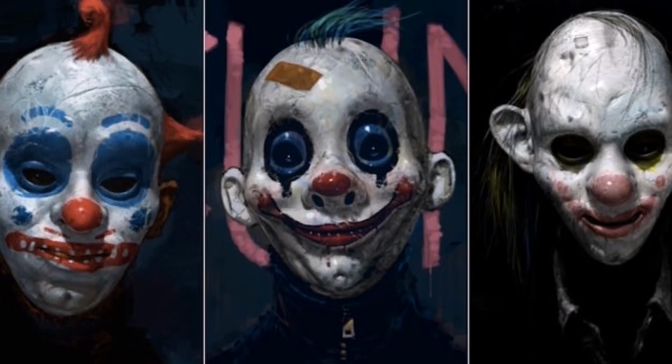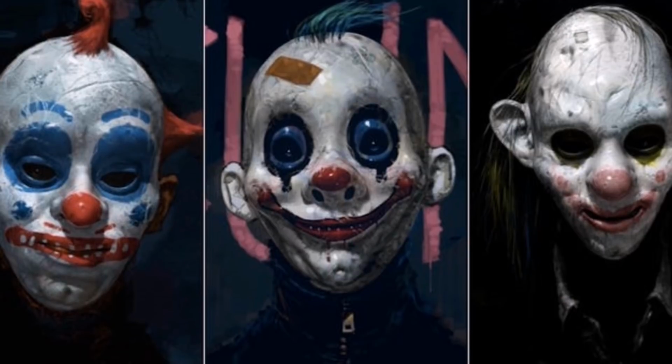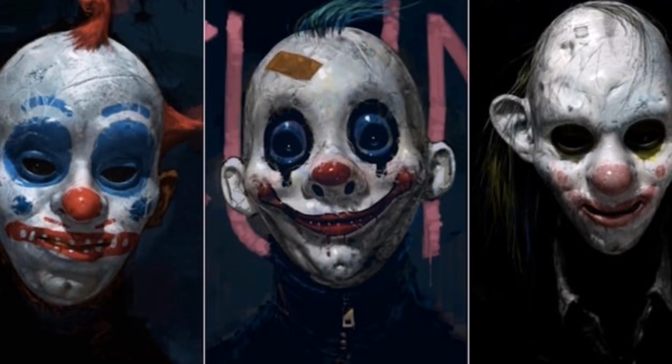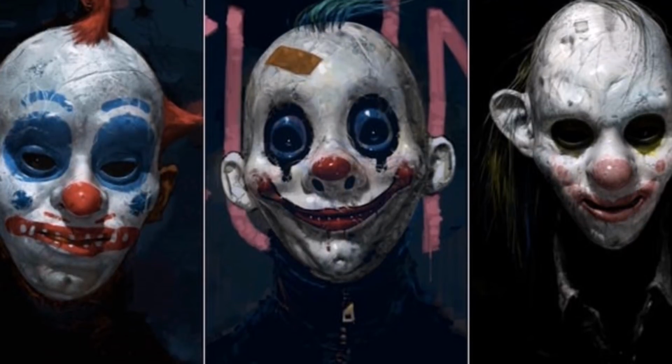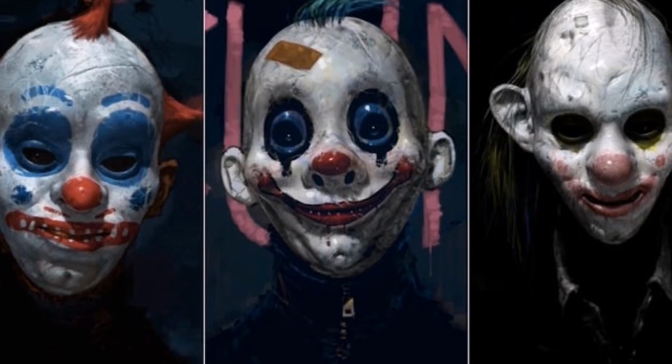However, something that the 3 do share in common is the fact that they were going to be much creepier in tone, and they almost resemble something that you would expect to see from the Purge movies. And sure, the other masks that we do see in the final film do look fairly gritty and intimidating, but in these images they look much creepier.